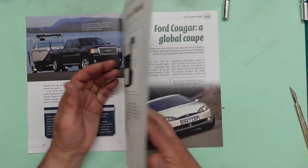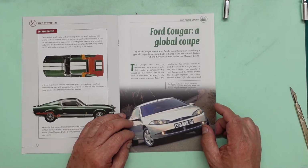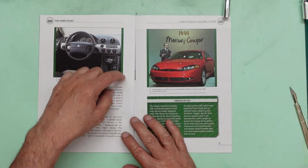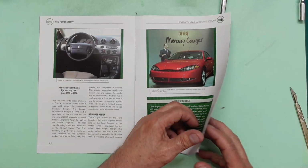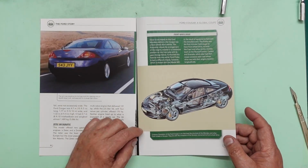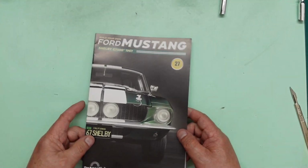So we've got the parts here. So then going over the page here, Ford Cougar, a Global Coupe. Yes, these were everywhere. There's a British one there. Typical sort of early dashboard there. You can see it very, very rounded, very much like a Corvette, isn't it? And there's the back end there, again a British car. Front wheel drive based on the Mondeo. I think it was going to be called a Capri, but they decided against it.